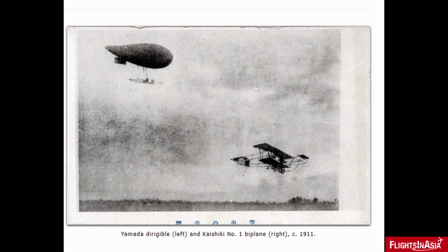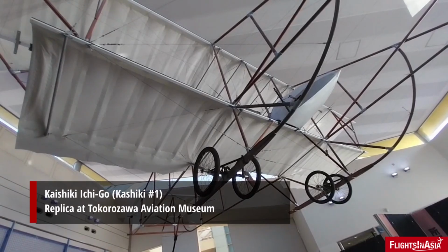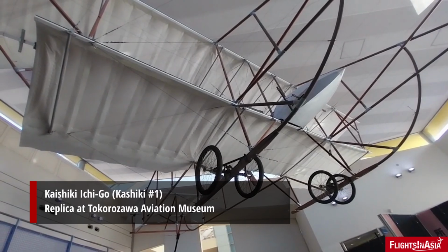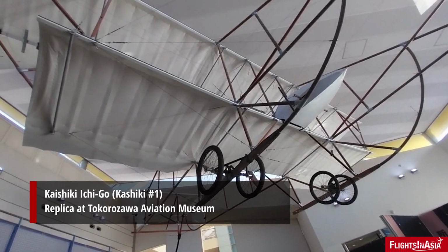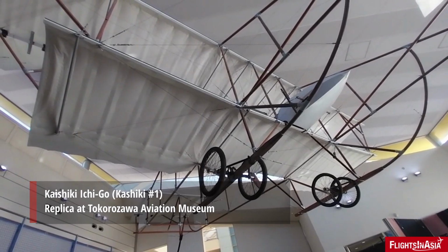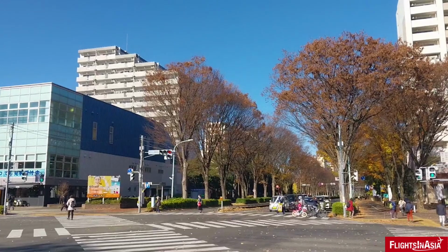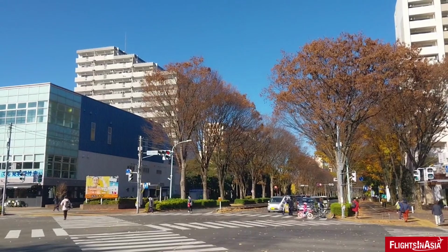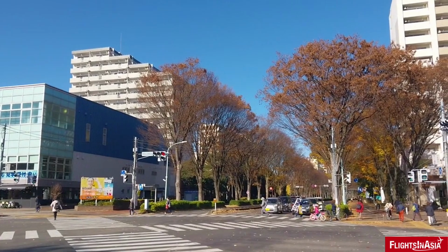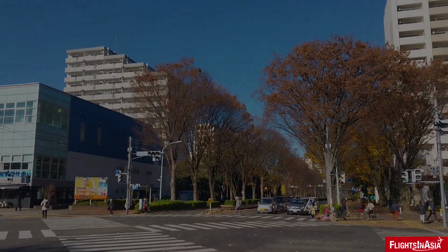From Tokorozawa, this is where Japan built its first domestically produced military aircraft, the Kaishiki Ichigo, which resembles the Wright brothers' Wright Flyer, but is more based on the French-made Farman plane that Captain Tokugawa used. Being a military base, Tokorozawa was the base for pilot training and aircraft development, though later activities would be shifted to the nearby Tachikawa Air Base, which is the first airport for the city of Tokyo and Japan.